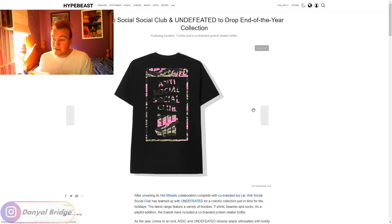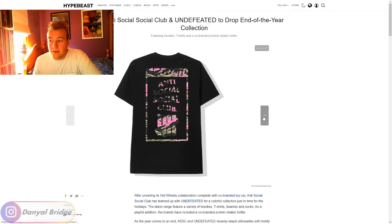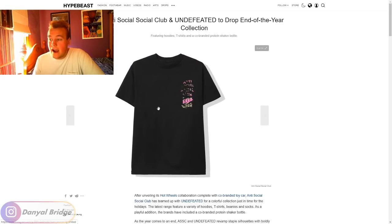So the shirts, the short sleeve ones, usually go for about 48 USD when it's a collaboration, which usually comes around about 70 Australian. That's about what I'd expect to pay for a collaboration or a more bougier brand shirt. So that's not too bad. I don't know what they printed on. I assume it's still the Undefeated independent blanks.